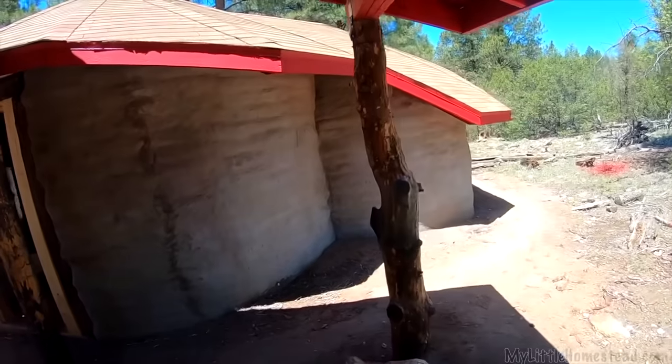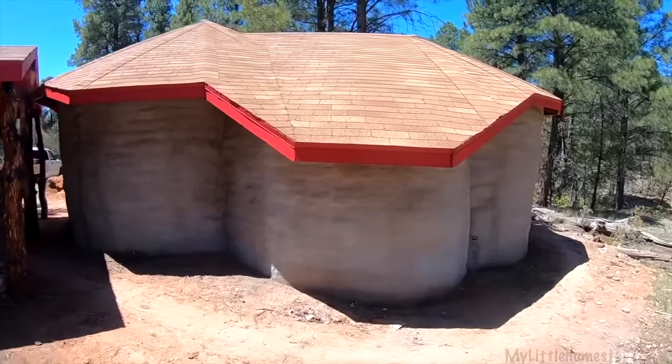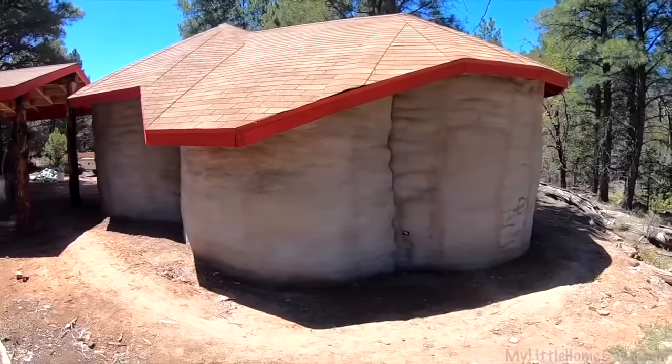It's still going to have paint on the outside of it, but the building is looking really cute and homey. And I guess that's what cabins are about, is something fun. Cozy. Yeah, cozy up with a fire.